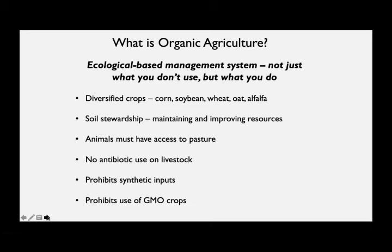It also prohibits the use of GMO crops. And that could be a whole other discussion of why organic has gone that way, or whether or not that's justifiable in terms of sustainability, but it does. And certainly I'd be happy to talk about that later if anyone was interested.